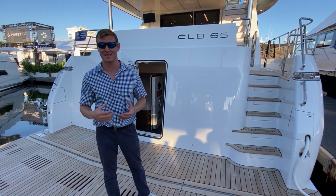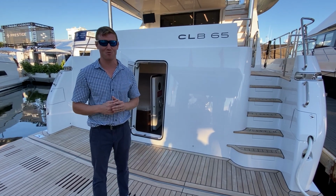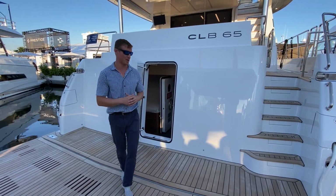This one is also a highly sophisticated, well-engineered boat that falls more in the mid-range. It's the CLB65. I think it's a popular size range, and it's going to really land right in the sweet spot for this brand. Let's take a little bit of a closer look.